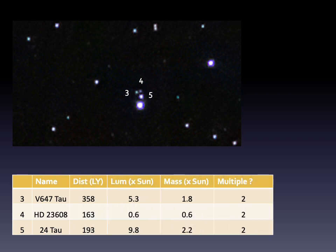Now let's look at some of these stars near to Alcyone. We'll label them 3, 4, and 5. Numbers 3 and 5 are actually quite a bit brighter than the Sun, at 5 and almost 10 times the brightness of the Sun. Number 4 is similar to the Sun at 0.6 times the brightness of the Sun. Also want to point out that numbers 4 and 5 are only 163 and 193 light years from us, almost twice as close as Alcyone itself is. We also want to note that these three stars are not simply single stars, but they're double stars also.